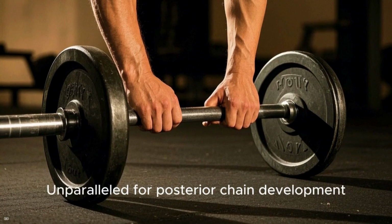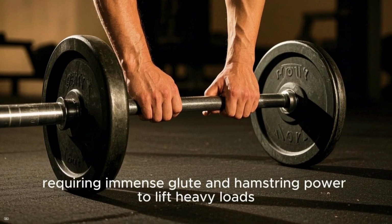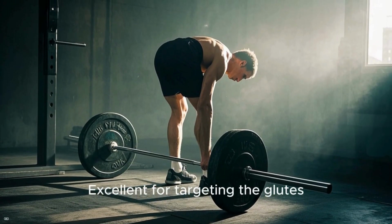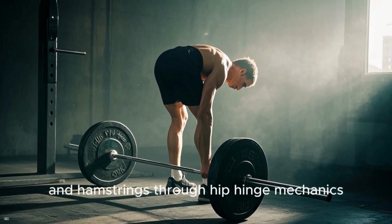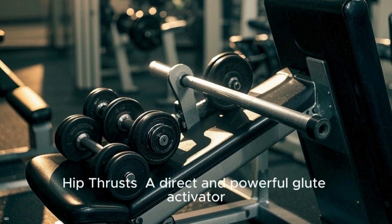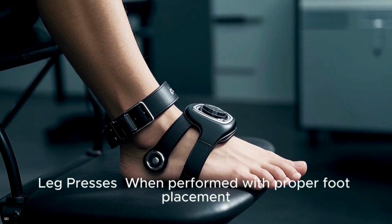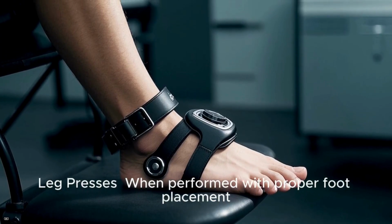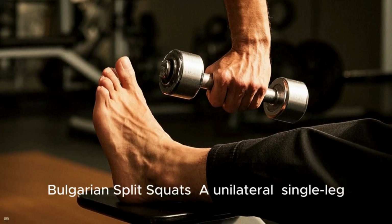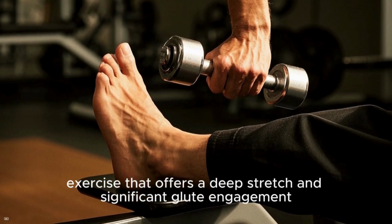Deadlifts, unparalleled for posterior chain development, requiring immense glute and hamstring power to lift heavy loads. Romanian deadlifts, excellent for targeting the glutes and hamstrings through hip hinge mechanics. Hip thrusts, a direct and powerful glute activator, particularly at the top of the movement. Ledge presses. When performed with proper foot placement, they can be highly effective for glute activation. Bulgarian split squats, a unilateral exercise that offers a deep stretch and significant glute engagement.